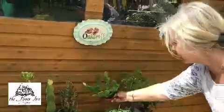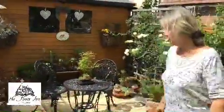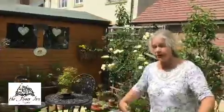Prickly pear, I think it's called. And some cactus as well. Lovely. Missed the clematis. These were beautiful, but they've gone over. Most of the stuff has gone over now, unfortunately. Kind of in between spring and summer.